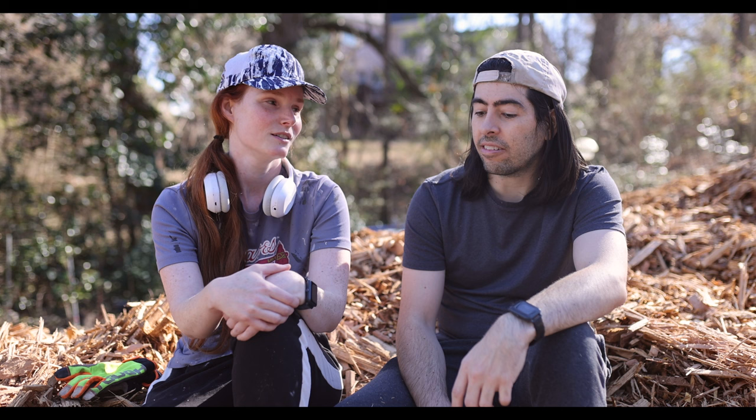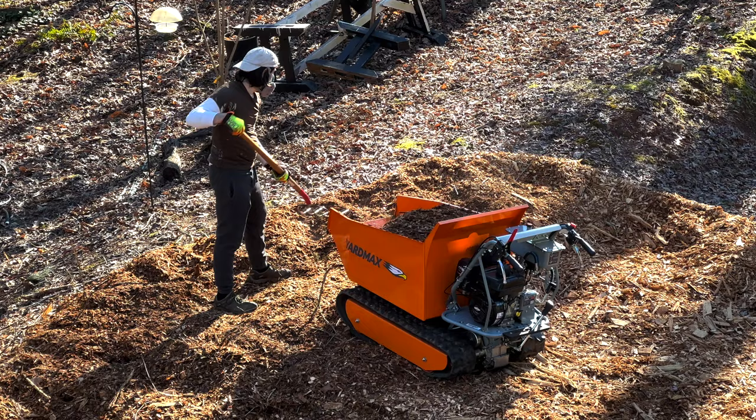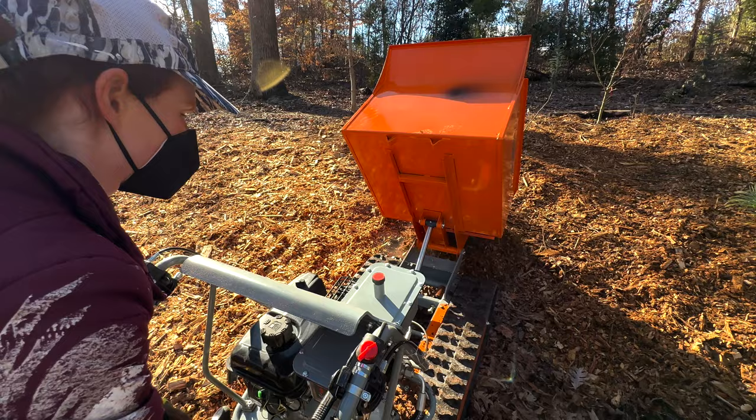So our new purchase, which was very, very splurgy for us, was the Yardmax. We bought the Yardmax YD8105, which is the big one with tracks. It weighs almost 600 pounds on its own, but it can carry about 1,100. It can transport, and it's got a hydraulic dump. That's really good.